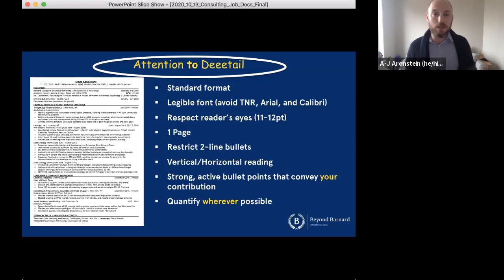So Times New Roman, Arial, and Calibri. I call these the sweatpants of fonts. I know we're all in our sweatpants. I'm actually wearing denim today. You can't see, but I actually do not have sweatpants on. You wouldn't leave your house in sweatpants, I always say.